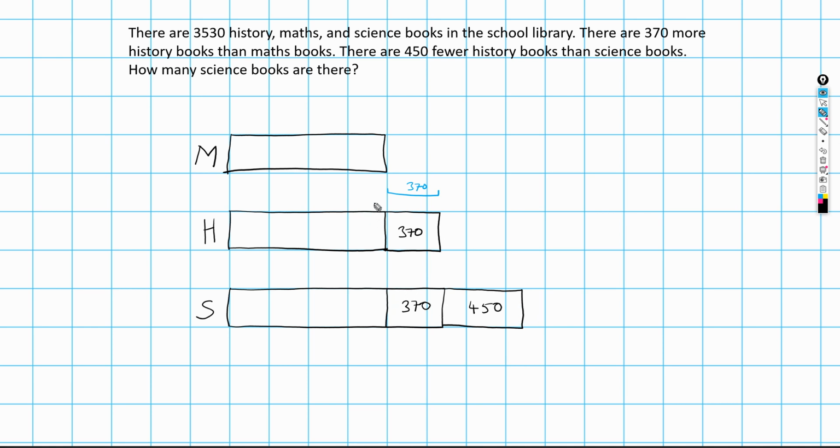All right. So what do I know? Well, I'm also told that the total number of books is 3,530. And if I look at my model, I think it becomes really easy to see what I need to do, because I can see that if I subtract this amount and this amount, I'm going to be left with the value of these three equal size blocks, because these blocks obviously have the same value.